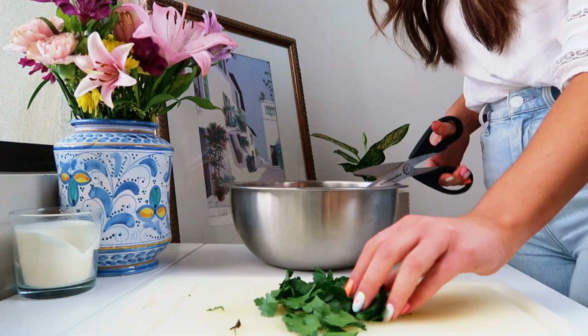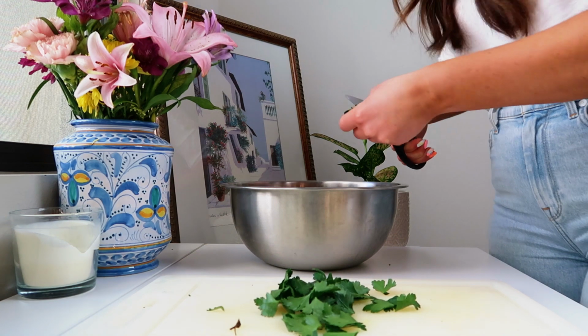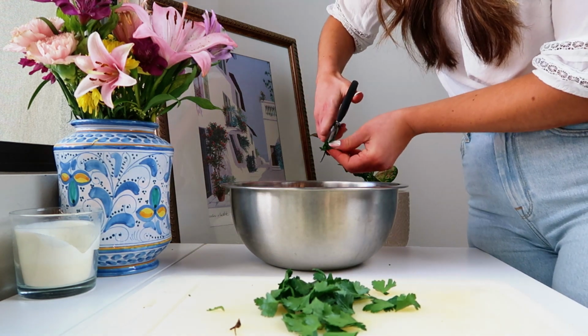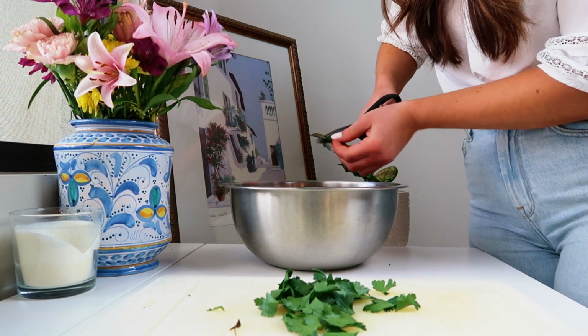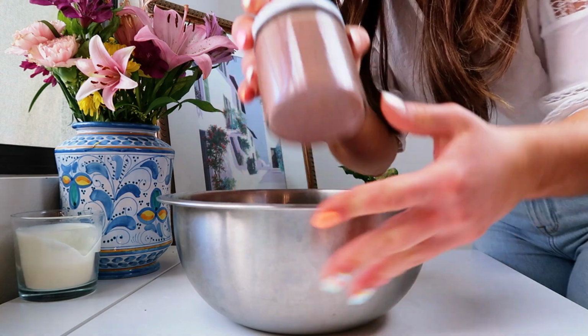And lastly, lots and lots and lots of herbs. Salads are so good with herbs. I have this hack of tightening them up and then just snipping them. And then I also had some mint in there. And then pour on the dressing, and there you have it.